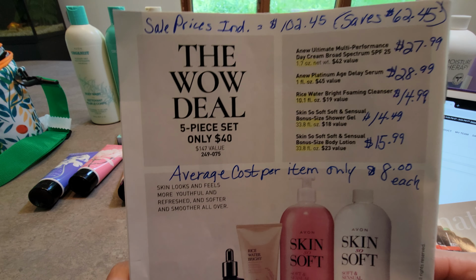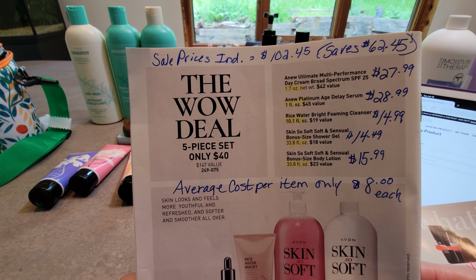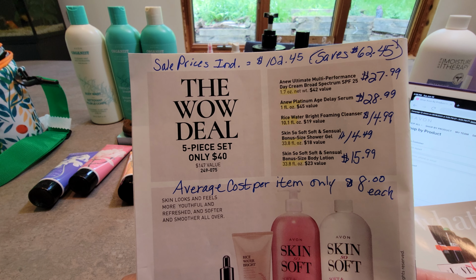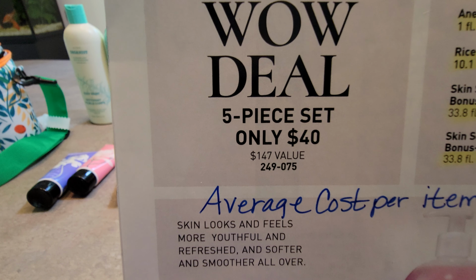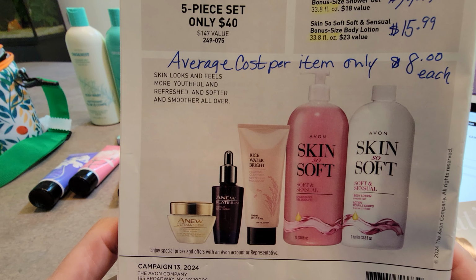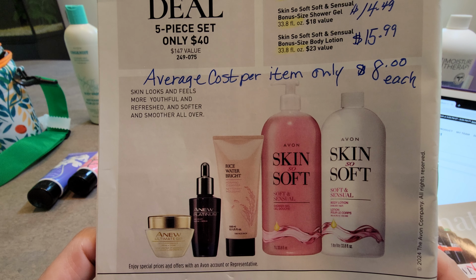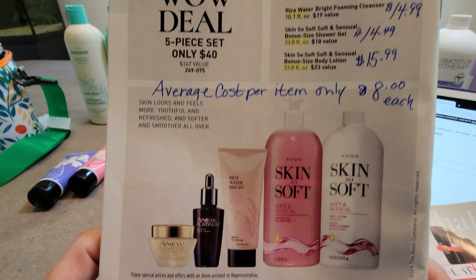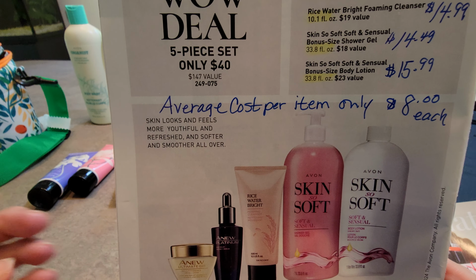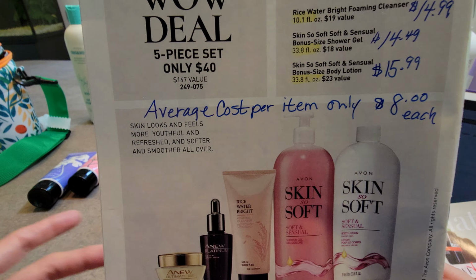Hey, I might just show you this back cover. If a person ordered all of these things from this brochure individually today, they would spend $102.45. It will save them $62.45 if they buy it for the $40. Over here is what it sells for in the brochure. But when you divide all of this out, the average cost per item is only $8. And look up here how much money they're going to save. That's for the customer. You get your 25% discount, your 30% discount, your 40% discount, or your 45% discount on top of that.